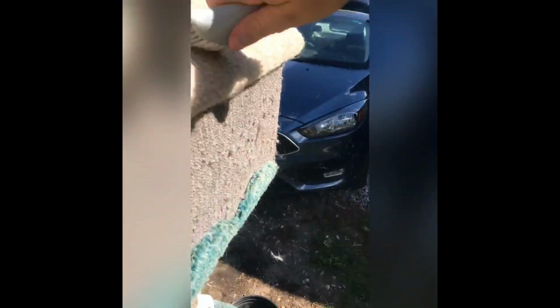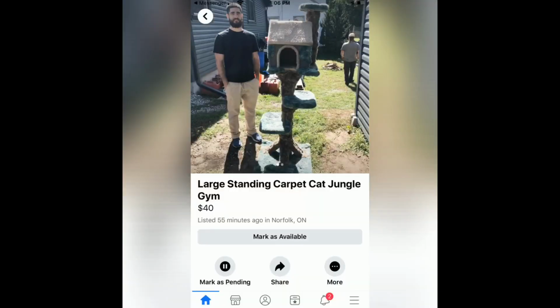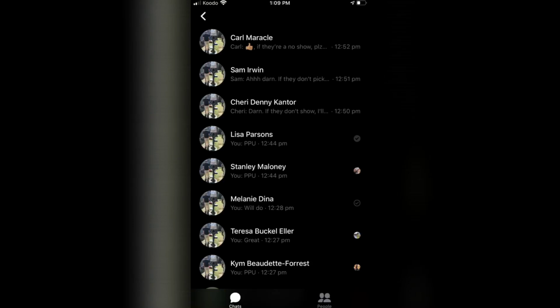And then we got to talking. We're like, we don't really have room for this in the basement. So I just continued cleaning it. I posted on Facebook. Look at all that hair. Posted it for $40 and right away I got messages, and someone bought it for $40. So then I put it in the shed and kind of forgot about it because it was a little gross and it was literally covered in cat hair.